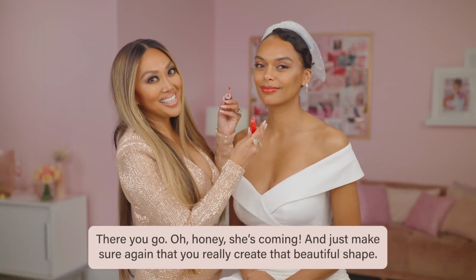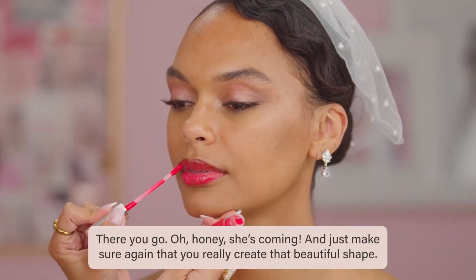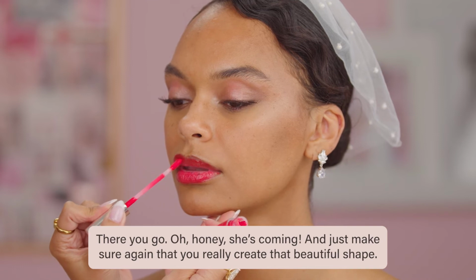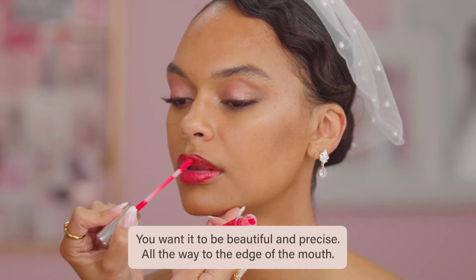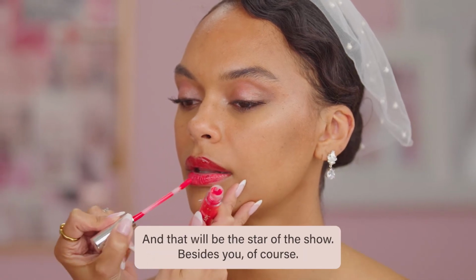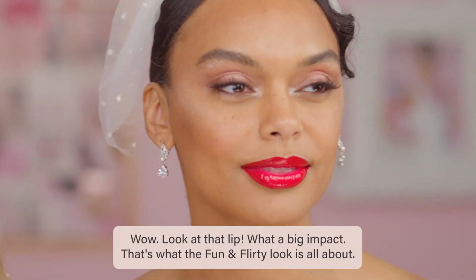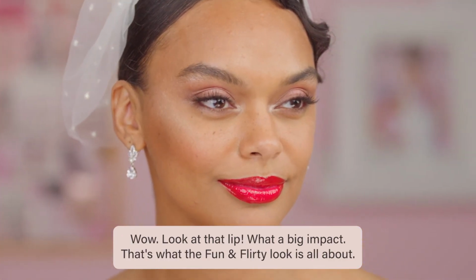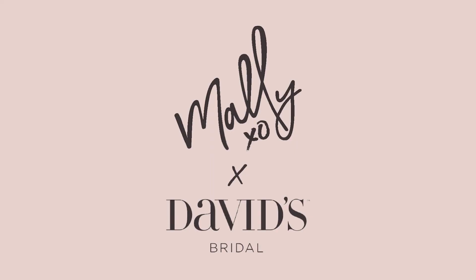Oh, honey, she's coming. And just make sure, again, that you really create that beautiful shape. You want it to be beautiful and precise all the way to the edge of the mouth. And that will be the star of the show, besides you, of course. Wow, look at that lip. What a big impact. That's what the fun and flirty look is all about.